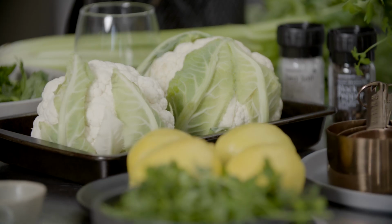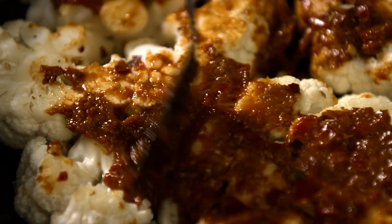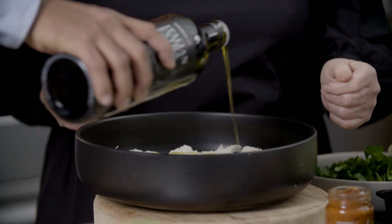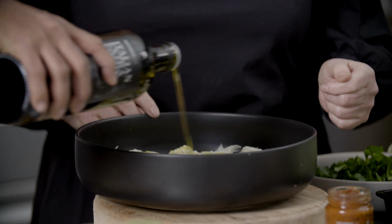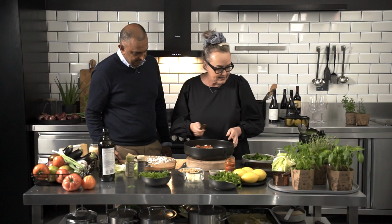Yeah, what are we going to cook? Okay, I'm telling you what we're going to cook. Let's start with the roasted cauliflower steaks. And then it's going to be smothered in one of your beautiful products, apricot harissa. Just need some good olive oil, extra virgin olive oil, of course. And then I've got some dried oregano here as well. And I think we're going to pop that in the oven.